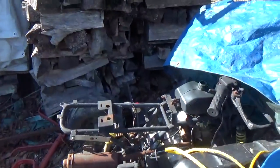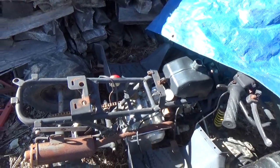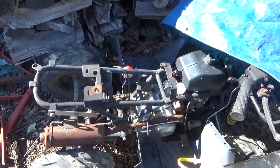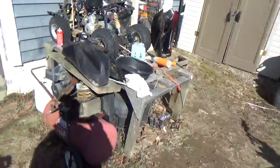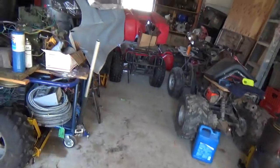I'm the third owner of this thing. It was bought at an auction. I think somebody paid somewhere around 50 bucks for it. An auction near Schuylerville, New York. They got it home, and I think it had a starter problem. I don't know if it had a starter problem or if it was seized, because it had both problems.